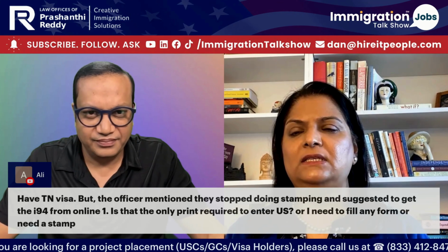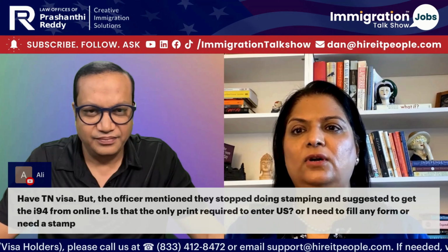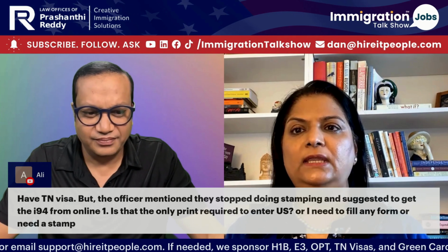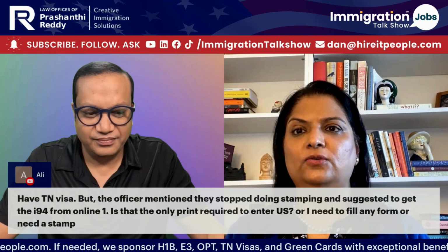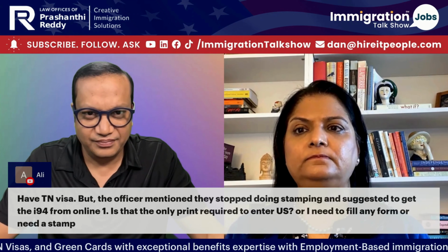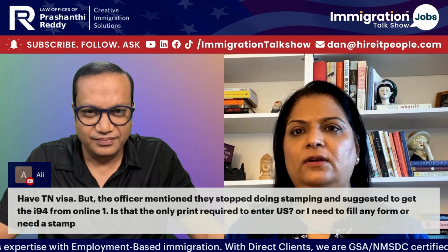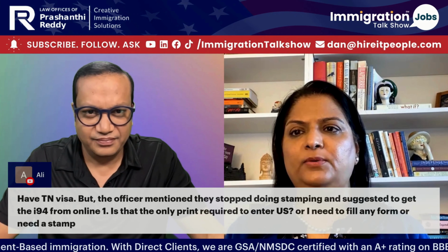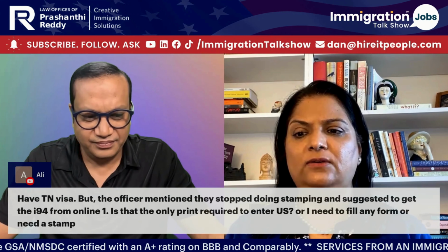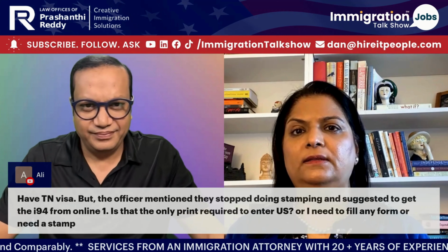What they're expecting is that you can come into the country because you have a visa. You already go through CBP and they allow you in. Once you're in the country, you go to the I-94 website, put in your passport number, and you'll be able to print out on a white piece of paper your I-94 approval. That will give you the date until which you can stay, and you can print it out, or if someone needs to look at it as proof of status, that's what you need to do. So that's the only thing required.